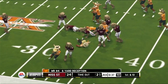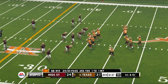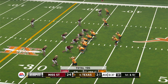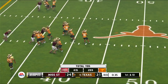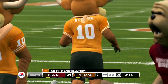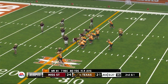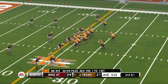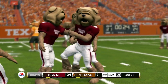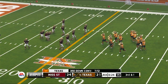He's tackled at the 34-yard line. Texas will take their second time out of the half. And this is the eighth play of the drive. Spikes the ball. Short yardage situation here. It's third and one.